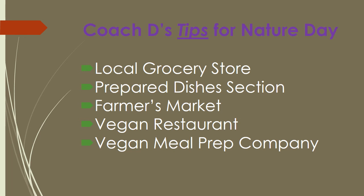Tip number four, go visit your local vegan restaurant. Now, the number one reason that vegan restaurants are amazing, in my opinion, is because they do a good job at hiring vegan chefs who not only know exactly how to cook plant foods so that they retain all their nutrients, but they also know exactly which plant foods to combine to yield the most nutritious, delicious dishes, right? So please visit your local vegan restaurant.